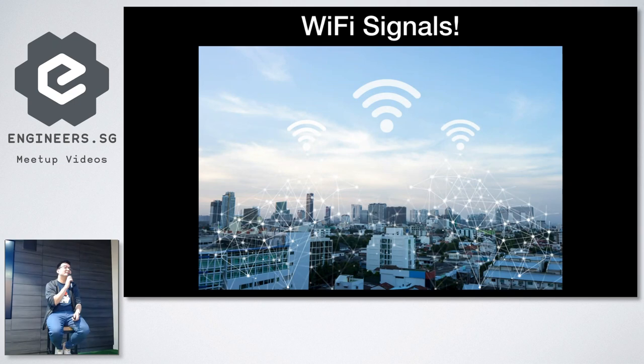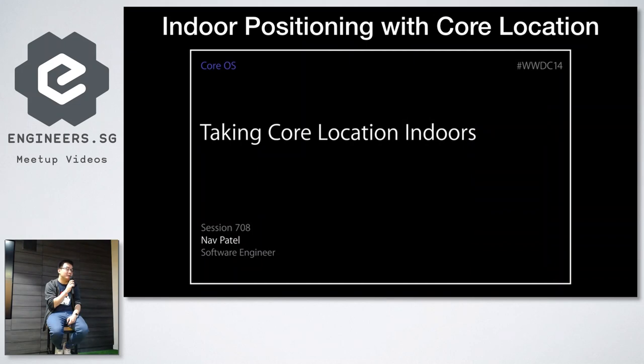So I guess the logical assumption is, why not just use the Wi-Fi infrastructure that's already existing, right? Which is exactly what some of the big guys have been working on. So in WWDC 2014, so that's like 3 years ago already, they released this session called Taking Call Location Indoors.